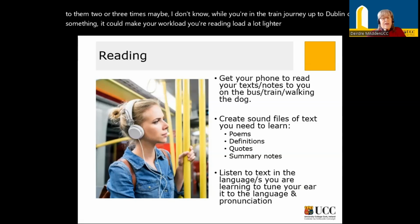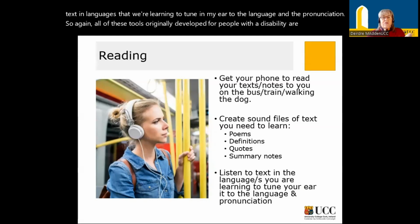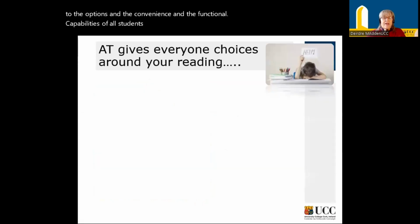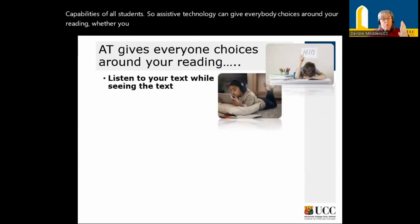And we can listen to text in languages that we're learning to tune my ear to the language and the pronunciation. So again, all of these tools originally developed for people with a disability are now just adding to the options and the convenience and the functional capabilities of all students. So assistive technology can give everybody choices around your reading, whether you listen to your text while seeing it.